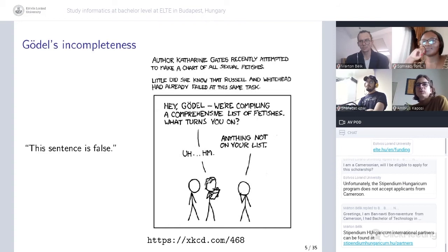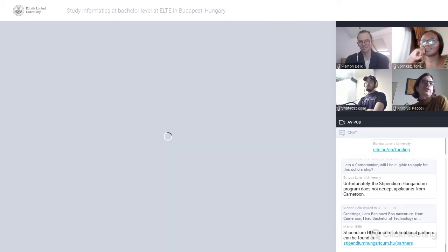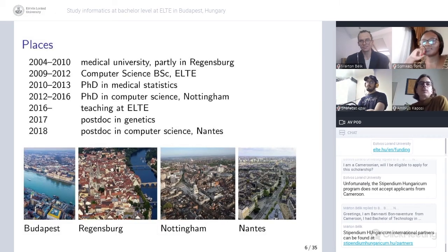If it's false, then it is true. If it's true, then it is false. So it's something very strange. And I wanted to understand these kinds of things. So these were basically my motivations to study computer science and understand or study logic, mathematics, computer science. These are all very connected subjects.